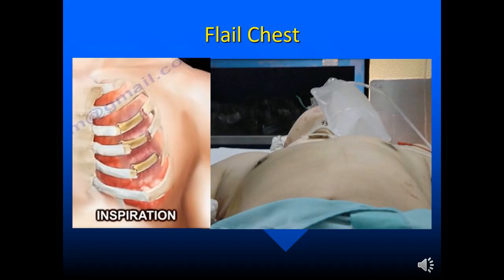Sometimes rib fractures in more than two ribs at multiple parts lead to a flail chest segment. Flail is an independent chest wall segment which moves against the respiratory pattern. So if there is inspiration and the chest has to expand, this segment caves in, and on expiration, when the chest has to go in, it bulges out. This is called flail chest.